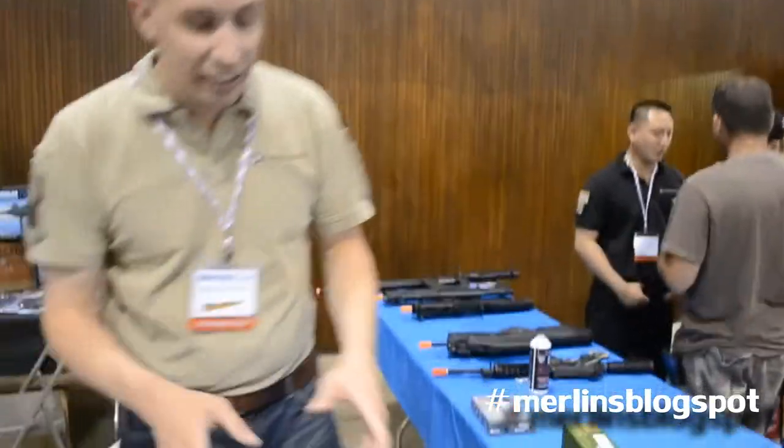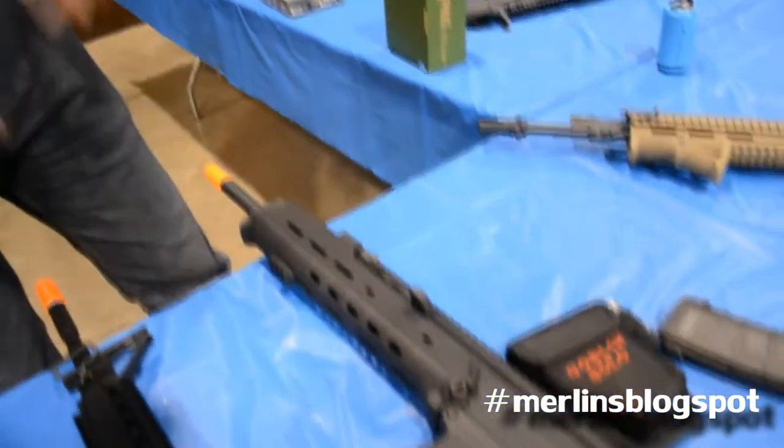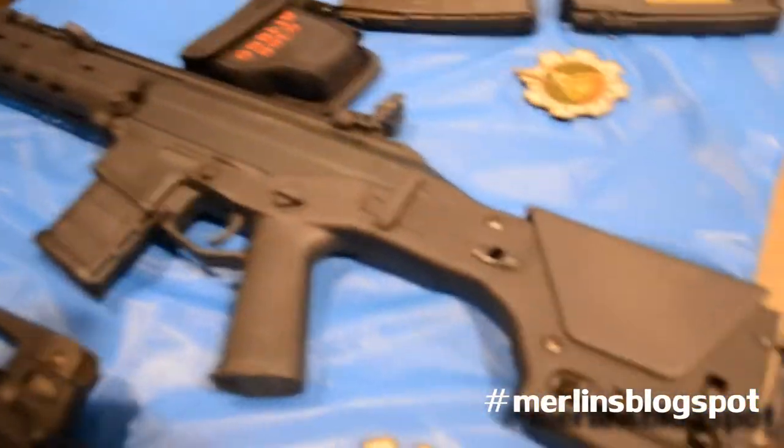We've all seen it. It's back here again. We've got the Magpul PTS ACR DMR. That's the Sniper Platform ACR. We're still waiting for information on this. We probably should see this in the next few months as well.